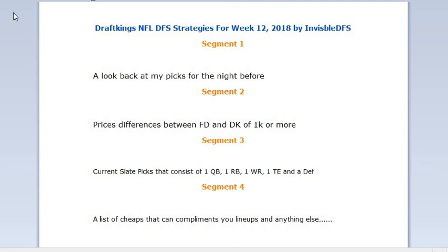Just like my NBA show, the NFL show consists of 4 segments. Segment 1 will be a look back at my picks from the week before, where I pick 5 players. Segment 2 will be the price differences between FD and DK of 1K or more.